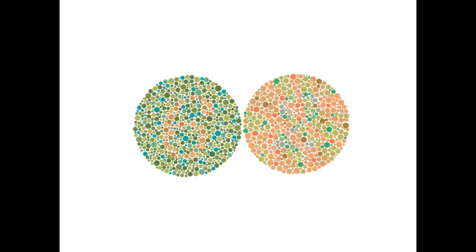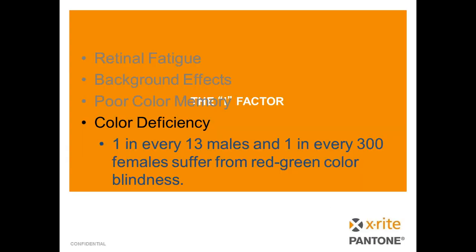What do you see on the left? What do you perceive to see on the right? If you guess 6 on the left and 2 on the right, I would say you have fairly good discernment on color vision. But many people will see 8s in both cases if they have any kind of red-green deficiency.